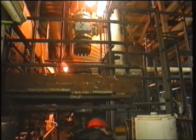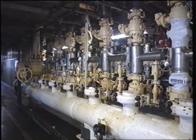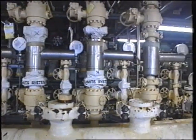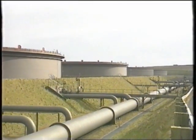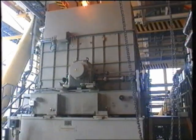The gas rises to the top and we duct it away for processing. The water, being heavier than oil, falls to the bottom, and once again it's taken away for processing. The oil is then passed through a highly accurate metering skid before shipment via mainline pumps to the pipeline and Flotta terminal in Orkney. The gas which leaves the separator is a very heavy gas. It contains butane and propane.